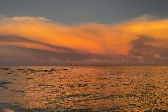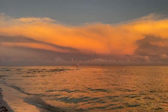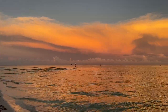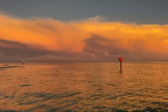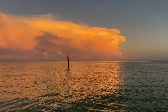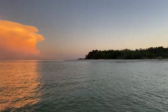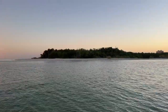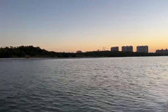Just absolutely incredible. I am up at Wiggins Pass, by the way, up at the north end of the park. That is definitely the show right there. That cloud formation, that thunderstorm is stealing the show. This morning's eastern horizon, there wasn't a whole bunch of color there.